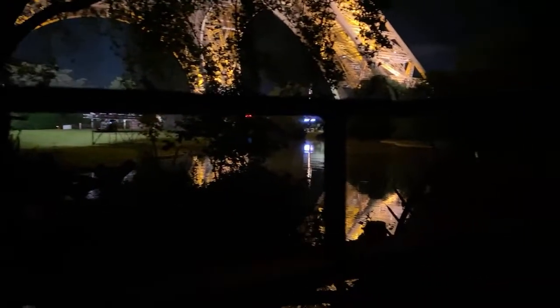It's a bit dark here, but there are steps, and I want to go there. But here I noticed something. Well, you probably can't see it, but it looks like water is falling from this rock.